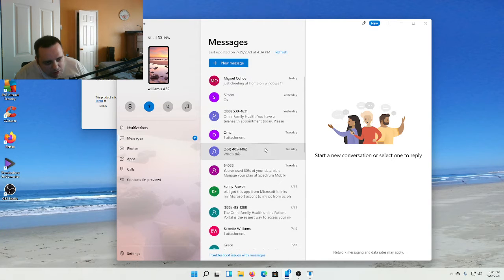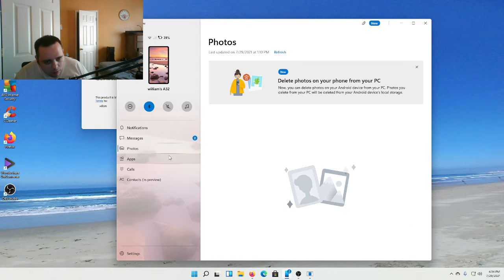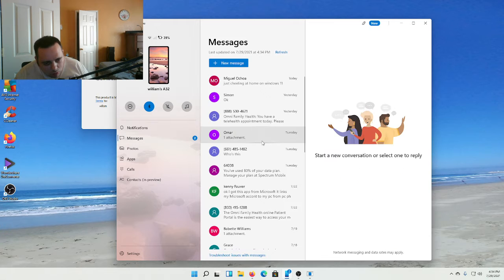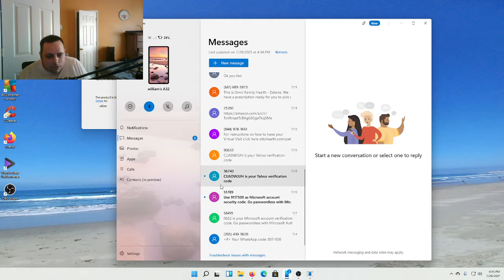See, I've got all my messages here. It's connected through Bluetooth, and see, all these are my Android apps that I run from my phone. When I text somebody, it actually links in with my phone, so I can actually text and call. If I make a phone call, I'll be able to hear the audio through the computer.